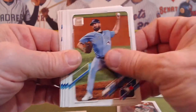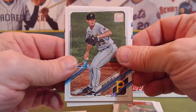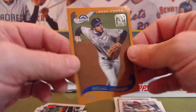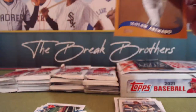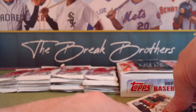Got Austin Hayes, Robbie Ray, White Sox, Goodrum, Kinsler for the Marlins, Gerrit Cole for the Yanks. Got Mitch Keller for the Pirates, Jurickson Profar, and what shenanigans we got going on here? Oh, another one of the 70s, or 70th, I should say. Nolan Arenado in the 2002 design. Some pretty nice 70th anniversaries we'll go through there during the recap. Got Benintendi, John Gray, Trumbo, Angels, and Gausman for the Giants.